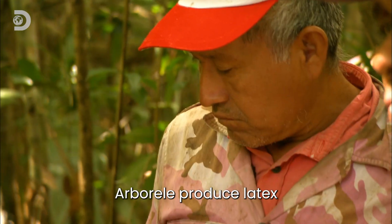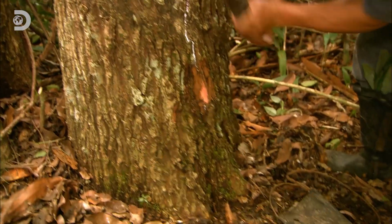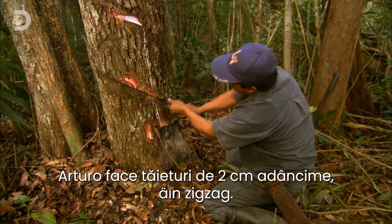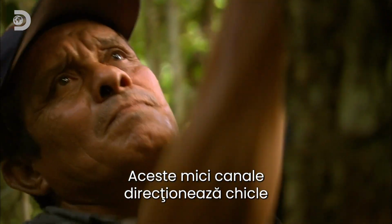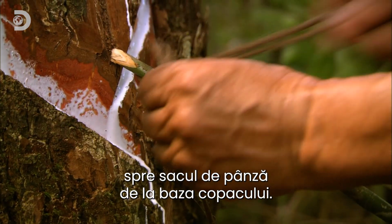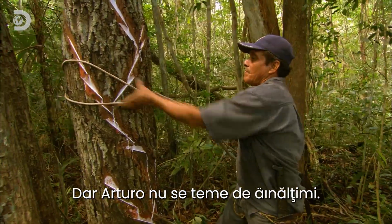The gum-giving natural marvel produces the latex as a defense response to protect itself when it gets cut. Using a super sharp machete, Arturo carves a zigzag run of 2-centimeter deep gashes into the trunk. These clever channels direct a flow of chicle down the tree to a canvas sack at its base. The problem is that these trees can grow to 5 times the height of a house. Luckily, Arturo isn't afraid of heights.